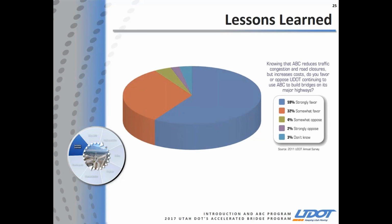The next question that we asked is, knowing that ABC reduces traffic congestion and road closures, but increases costs, do you favor or oppose UDOT continuing to use ABC to build bridges on its major highways? And of that, 91% of the public surveyed strongly favored the use of ABC, which basically goes to show that the public does not want to sit in traffic. They want you to get in and get out as fast as you can.